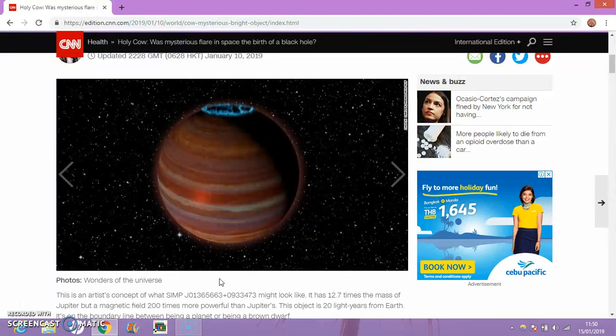It has 12.7 times the mass of Jupiter, so that's supposed to be very large, but a magnetic field 200 times more powerful than Jupiter's. Oh yeah, and you can tell from all this cartoon illustration. Wow. This object is 20 light years from Earth, okay? It's on the boundary line between being a planet or being a brown dwarf. Okay. Thank you for this CGI and cartoon. It's really great.